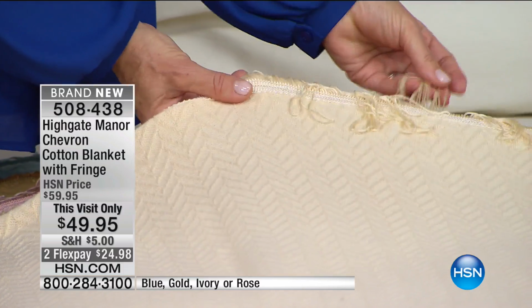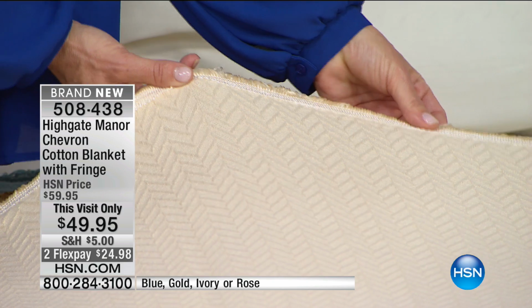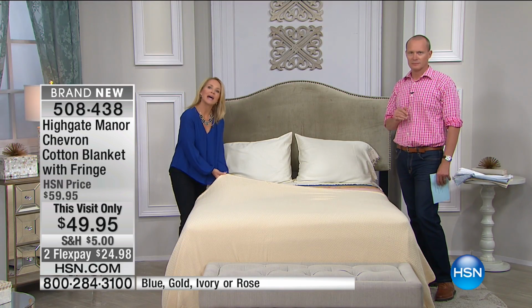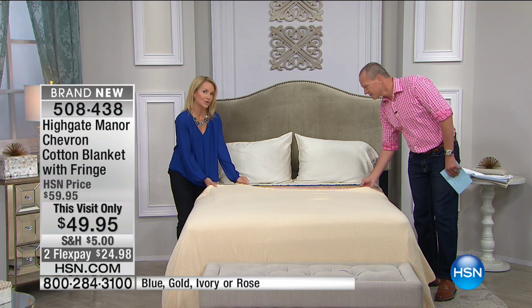That just adds a little bit of sass, because if you didn't have that, well, then you have a blanket. Right. You just have a blanket. So we added the chevron. You still have a chevron blanket. Now we added a chevron blanket with a little bit of fringe.